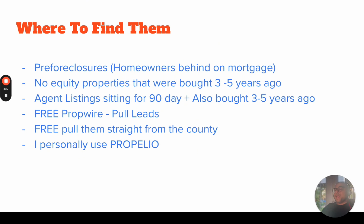I know that's not going to work because I'm going to be lower than what they owe. And again, it's no equity. So I already know a cash offer is not going to work. But again, we want to go over these options.